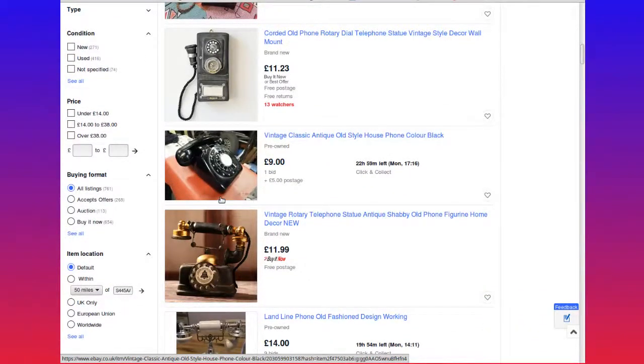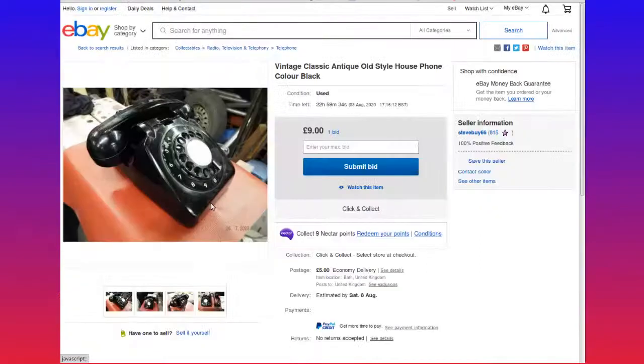Who's asking me about private phones? Jimmy. What's a rental phone, he was saying. This is a good example of a rental phone here, Jimmy. And at £9, it was £5 of postage. It's probably worth a punt, this one.